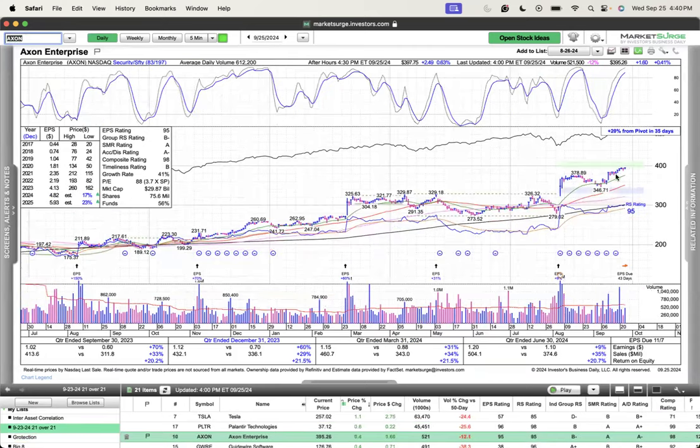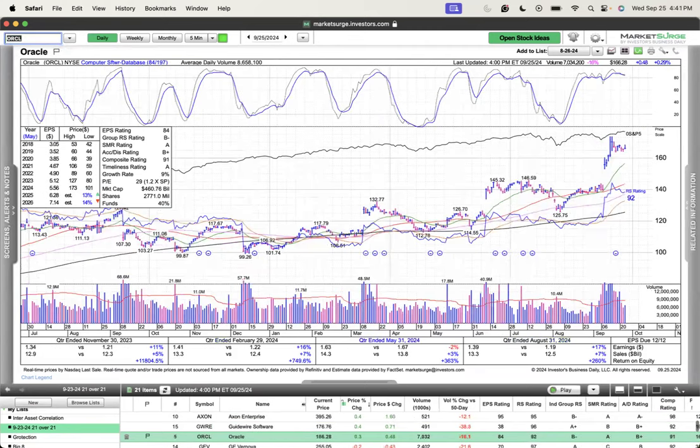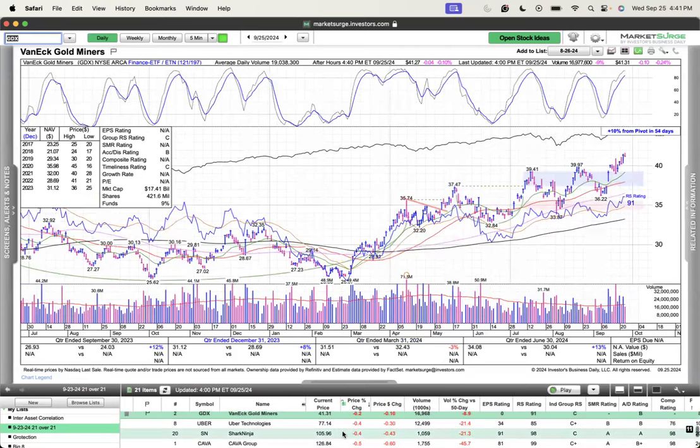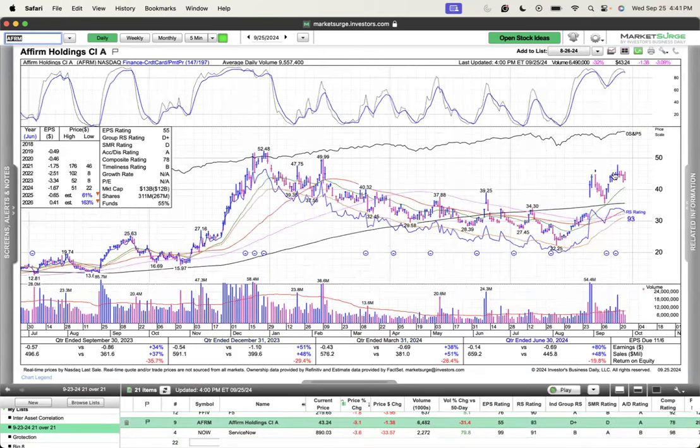Axon, really nice trender on this one, coming into this 400 level and profit zone. GWRE, another gap and go, gapped up on earnings and has been trending ever since. GEV, another one, continues trend higher. GDX I covered, Uber I covered. And then Affirm, this one was a little weak, but still looks good. Comes back into this 21 day, could be a good risk reward entry.